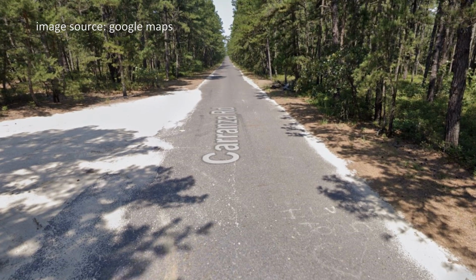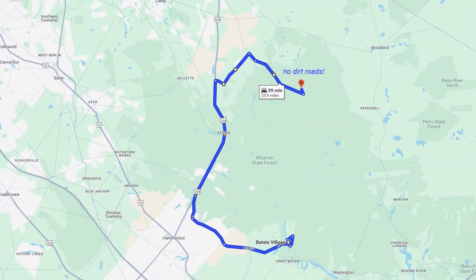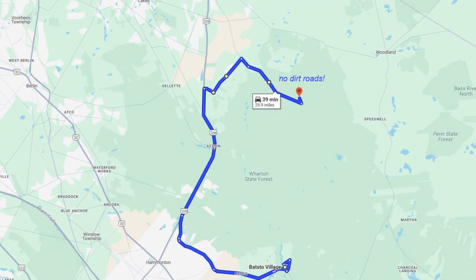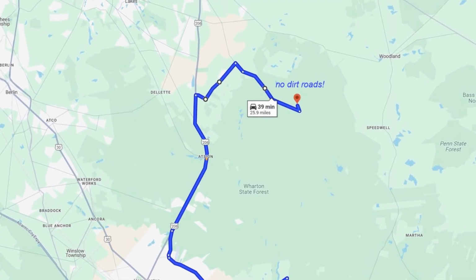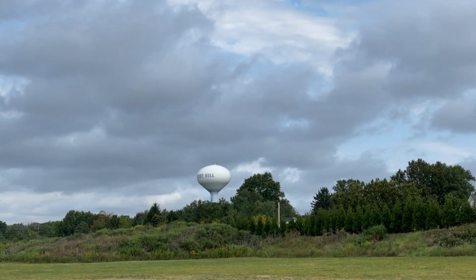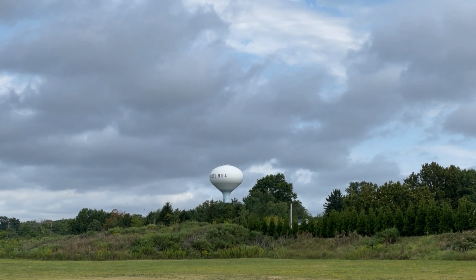When we left, we discovered that there was an exit that was paved. In fact, when I dragged the Google markers over later, there was a whole route we could have used the night before that didn't have any dirt roads at all. I don't know why Google doesn't suggest it as an option and why the folks at the visitor center didn't provide it as an alternative to us, but that's the way things go. Live and learn.